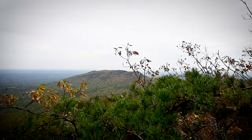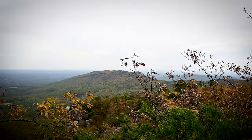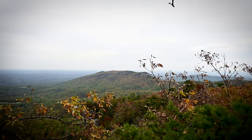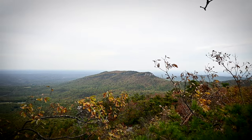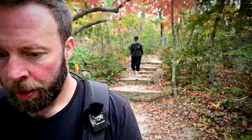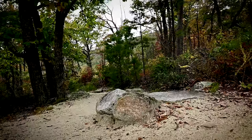Less than 1.8 miles of a hike to get back to the parking lot. We did this trail in, I guess it was a clockwise rotation, kind of a little bit longer hike up to the tower, and then a little bit shorter hike back to the parking lot. My guess though, this is gonna be a little bit steeper. That's my guess.